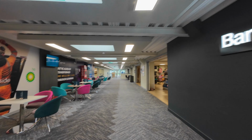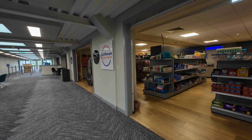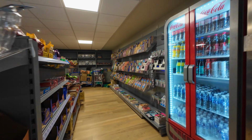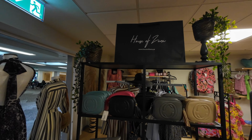I mean, there's even Valentine's Spa there. You can see there's a little convenience store, a bit like W.H. Smith's. Really, you can pop in and buy anything you might have forgotten, like suntan cream, magazines, books, drinks, snacks. The usual kind of thing you expect to see in any little shop in the airport. So it's well worth checking out if you've forgotten anything. House of Zara.